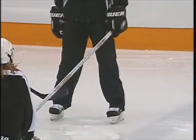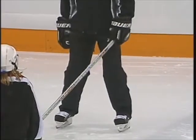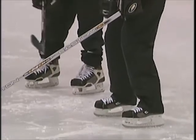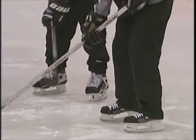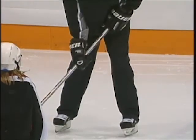So the first thing he's gonna do is get comfortable on his skates, good width, they're not too close together, not too far apart. He's not gonna have straight legs, he's gonna bend his knees. We're gonna ask him to put two hands on the stick so he's got a nice solid base. He's nice and solid in here and he's nice and strong on his stick.